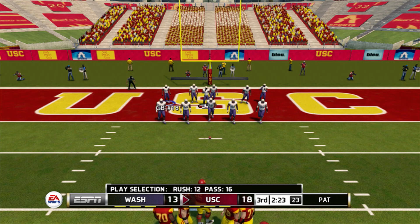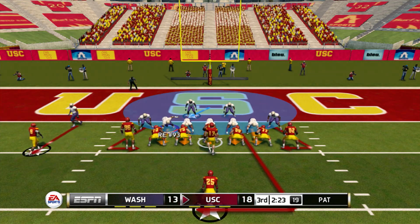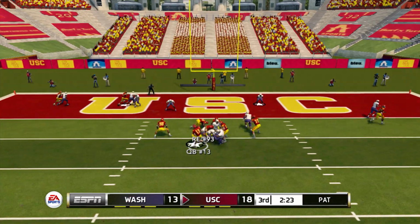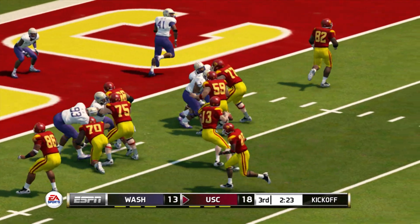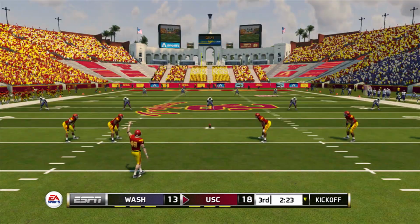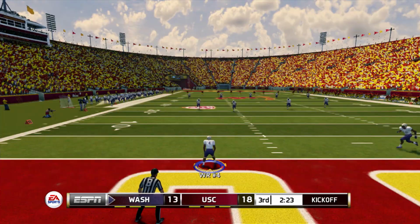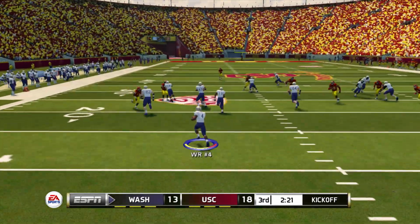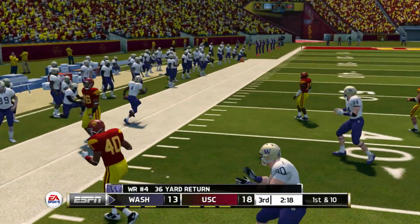And they're looking to get 2 points here. This defense not wanting to give an inch here. And they won't get the two. USC ready to kick this one off. He kicks it off, and he got all of that one. He's to the 20, at the 30, knocked out of bounds at the 35-yard line.